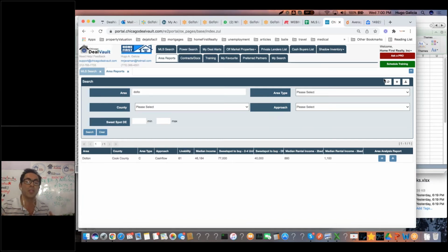That is why villages want to control the ownership percentage in certain areas, because they want to preserve the quality of the area. Examples of those are Country Club Hills and South Holland. They have a rental cap. For instance, South Holland has a 10% rental cap. What it means is that out of 100 properties, they will only allow 10 properties to be rented out. And they determine that by street.